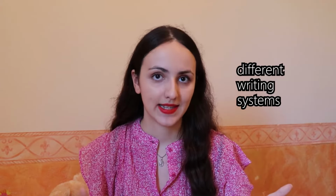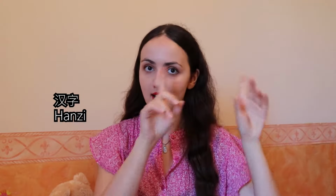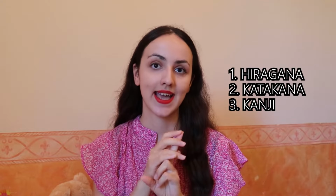Another difference between these two languages is the writing system. So basically in Chinese we have Hanzi, which are characters that I will put here somewhere, and in Japanese we have three writing systems: hiragana, katakana, and kanji. So kanji are the characters that come from Chinese. So basically, if you have already learned Chinese, it will be easier for you to learn Japanese, and this is one of the reasons why I am learning Japanese, because I have already mastered Chinese.